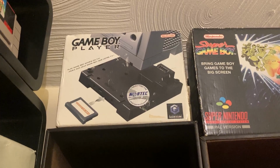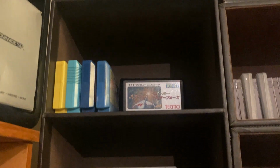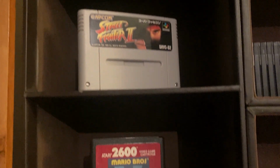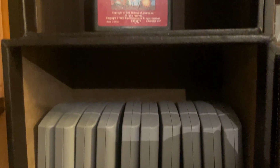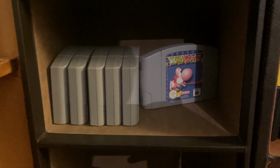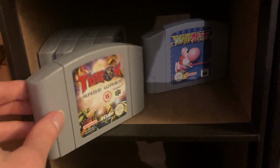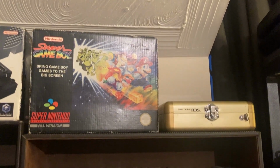Over here you're seeing some more of my loose cartridges. There's a box for the Game Boy Player, some Famicom games over there, and a Super Famicom game in Street Fighter 2, and isolated there a Mario game for the 2600. Here are my Nintendo 64 games, which as loose cartridges are a little bit unwieldy because of their shape and the fact that they don't have end labels, but it's still a really awesome system to collect for as well.